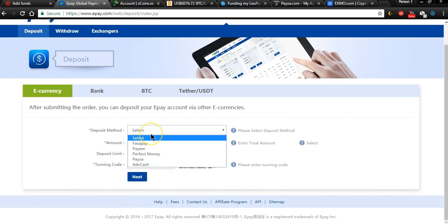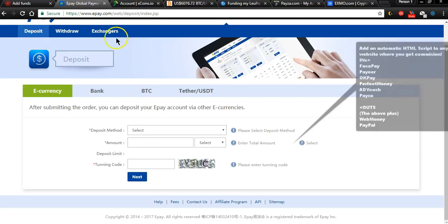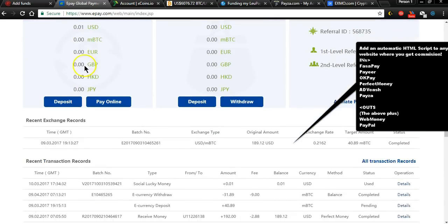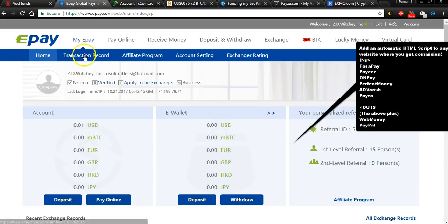E-payments is extremely versatile. It's a payment processor. They even will give you an HTML script that you can post on any website so people can exchange FASTPay, OKPay, Payeer, Perfect Money, Web Money, PayPal, and you set the percentage where you can get 1% to 10%. I'm making a website right now where it's the cheapest exchange on the web, and I only get 1%, and it's completely automatic. So that's a great thing about ePay.